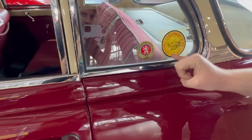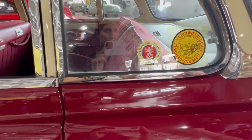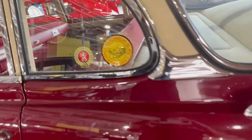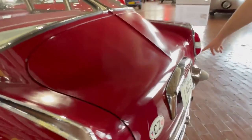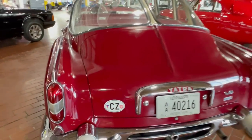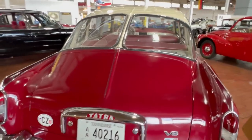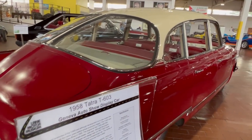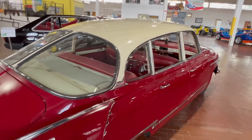Maybe you guys know what that means, some veteran car club, and something else, probably like a train station. This is also a rear V8, as you can see, TATRA. You have the CZ designation. This is a '58 TATRA T603. Very cool. And then we have one more over here.